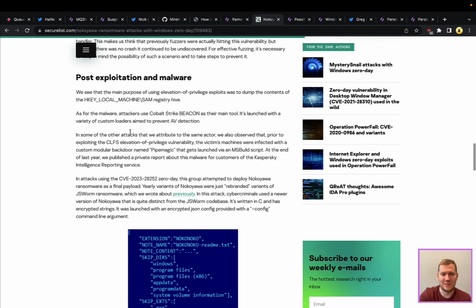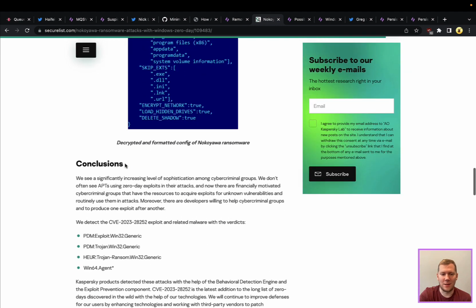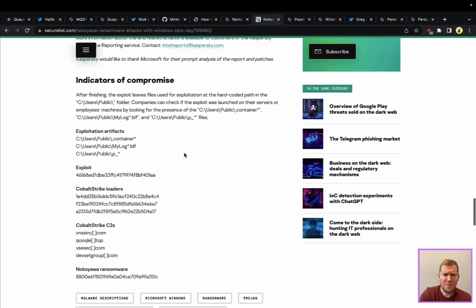Other TTPs this attacker was using were Cobalt Strike Beacon and lots of other kind of post-exploitation techniques, which again, we have really good coverage for in SnapAttack. So definitely worth taking a look. Again, from what we've seen, this exploit POC, we're not finding any hits for this hash at the moment, so nobody's uploaded that to VirusTotal or another malware repository. So actually seeing what this looks like is going to be a challenge.